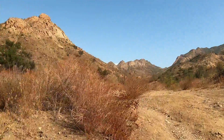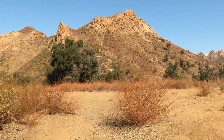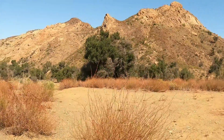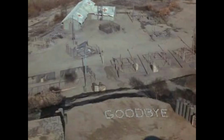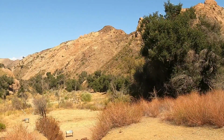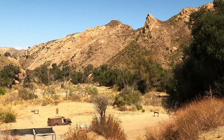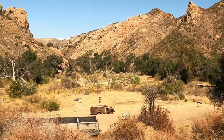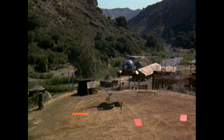Oh my goodness. The scenes of the helicopters flying into the area are from leftover footage of the 1970 MASH film. That time they used Bell H-13 Sioux helicopters. The helipad. Would have been cool if they would have kept the goodbye sign. The helicopter that was used in the television show was a Bell 47G. It was a newer version of the helicopter, and it looked the same as in the original movie.